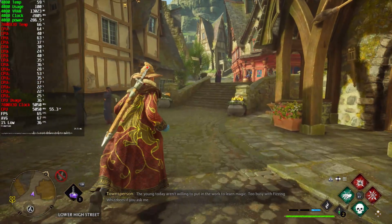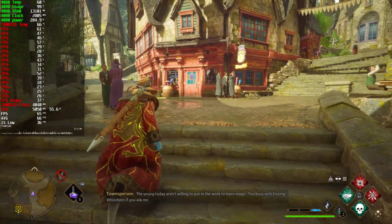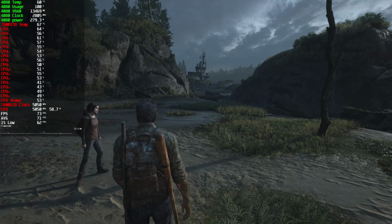It definitely feels like an enhanced experience when you turn it on, depending on the game you're using. Obviously, you don't want to use it in every game, and it is definitely a piece of technology that should never be utilized in something like a first-person shooter or any type of esports titles, okay? But for a single-player experience like Hogwarts Legacy or The Last of Us or something like that, sure, fine, why not?